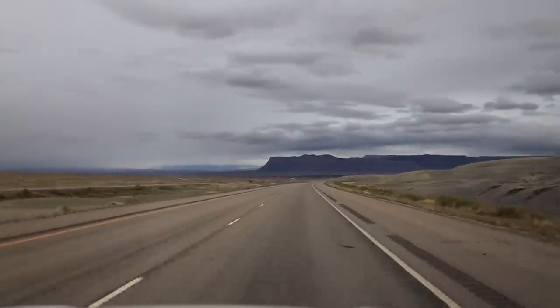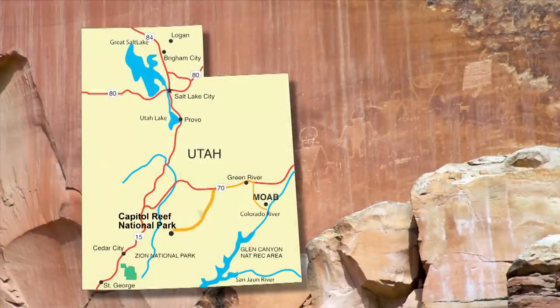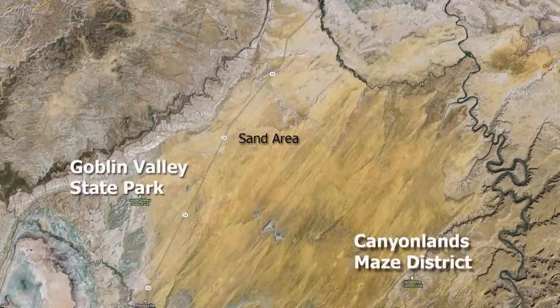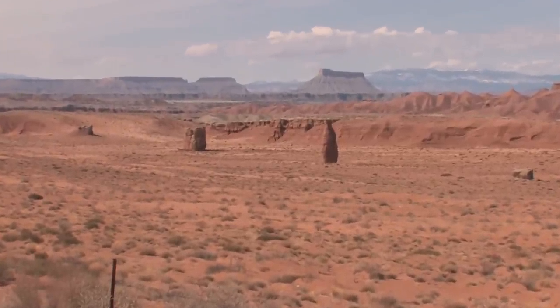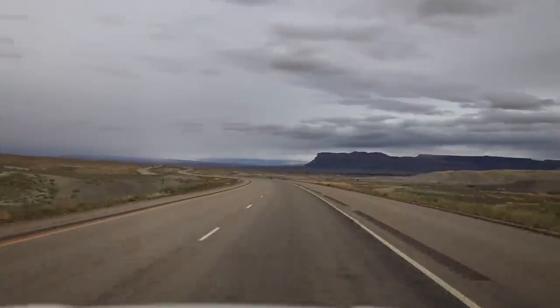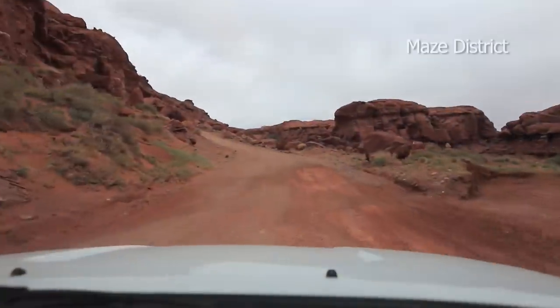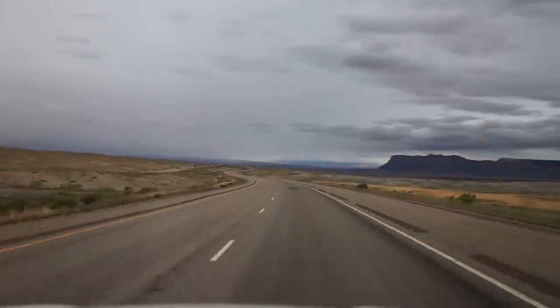After just 32 miles on the interstate, we turn southwest onto State Highway 24. We're driving near the edge of a large sandstone area that stretches all the way back to Canyonlands. In a few places, we get our first look of the small, odd-shaped pinnacles of rock called hoodoos. By the way, this is also how you get to the 4x4 only roads of the Maze District of Canyonlands.